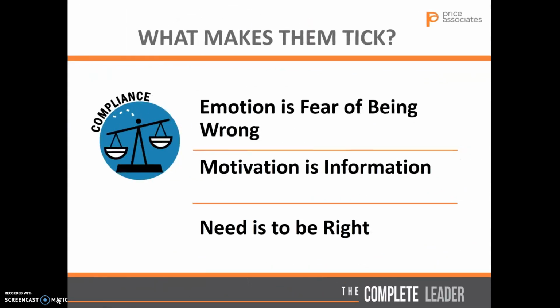So what makes them tick? The primary emotion for a high C is the fear of being wrong, and that's where that perfectionism comes from. And so this can be hard for a high C. When you're approaching a high C, if they've made a mistake, you have to do that very carefully, and you have to make sure that you're separating the personal and the business part of that. Their primary motivation is information. They like to gather that information, to see all of the information before they move forward. And their primary need is to be right. That's that perfectionistic nature again, just coming out. They like to be right 100% of the time if possible.